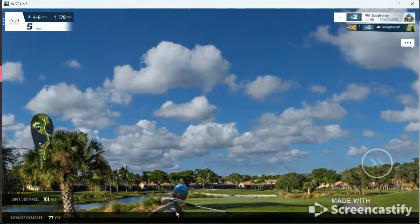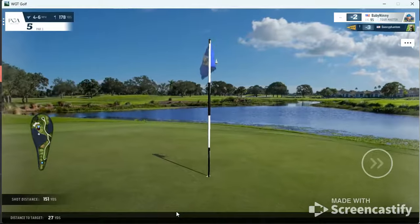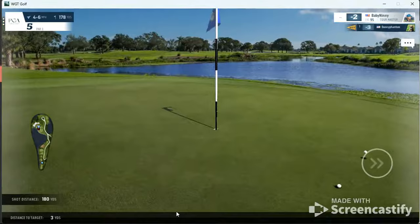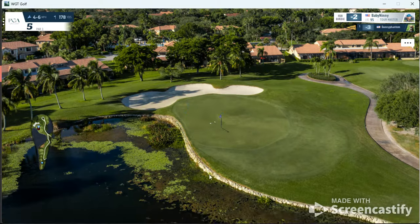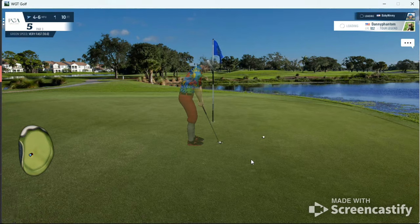All right, I got blinky blinky, so hopefully it's close. Oh, I'm coming for you, bud.